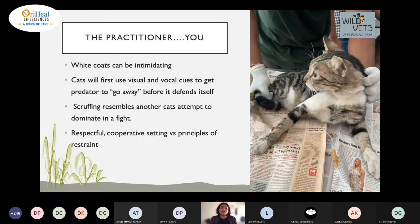If a cat is scared in the clinic, he will first try and communicate with you, then he will try and run away, and only then will he try to defend himself. And a cat really has 5 mouths, because it has 4 legs with claws that work very well, and a mouth in addition.